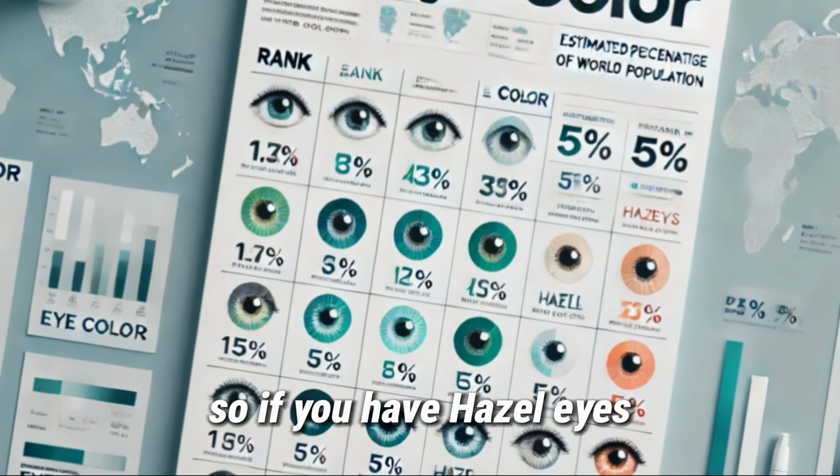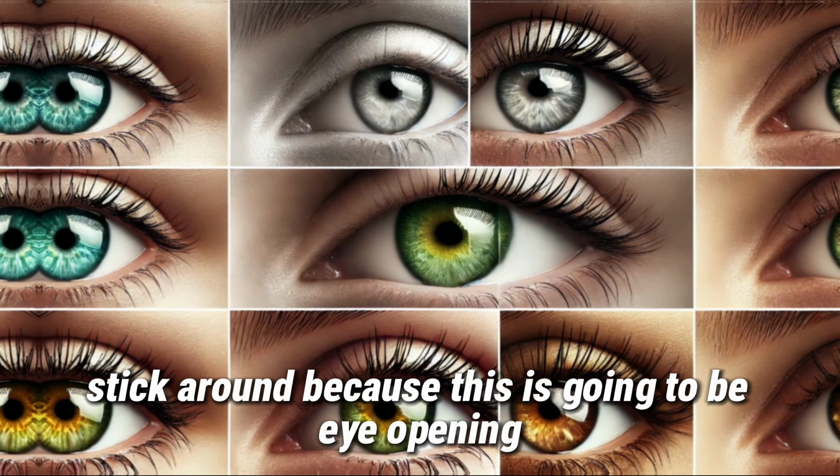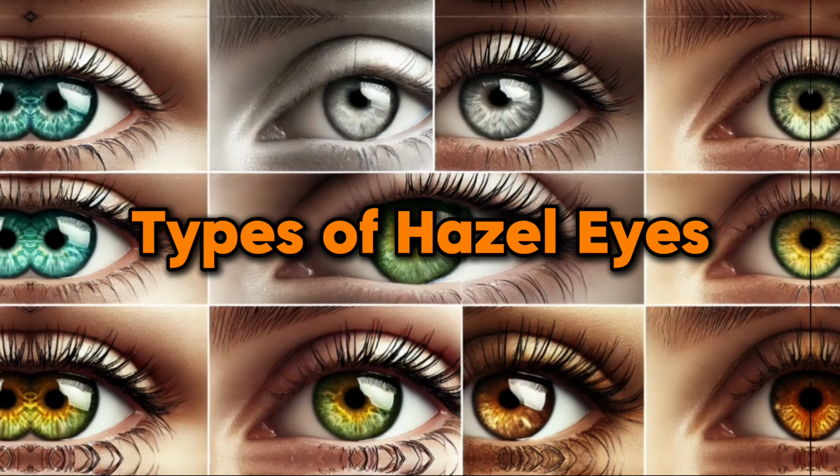So if you have hazel eyes, or just want to know what makes them so special, stick around because this is going to be eye-opening. Let's dive in. Types of hazel eyes.